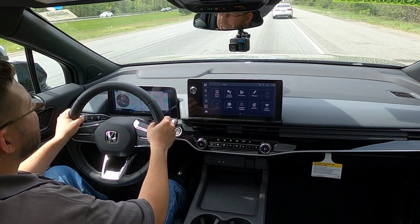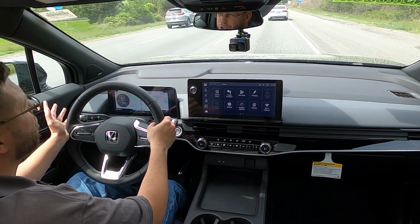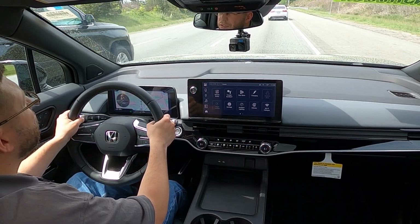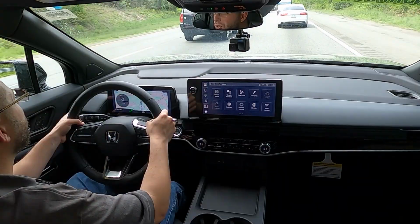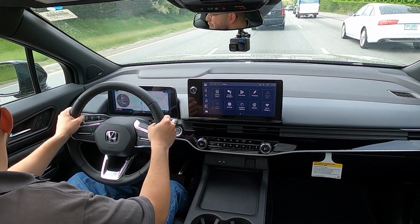But another thing too is that even with the range, so say you go with the dual electric motors, you're still getting close to 270 miles, which again is par for the course. And then if you go with the single electric motor, you're getting close to 300 miles. So again, you really can't go wrong with the Prologue, whether you go with one or two motors.